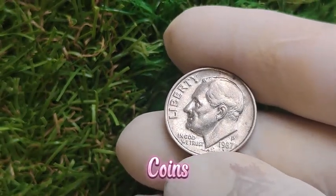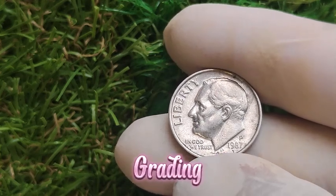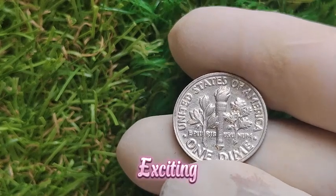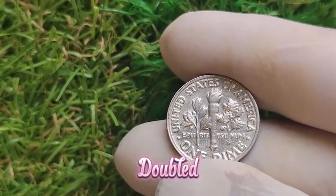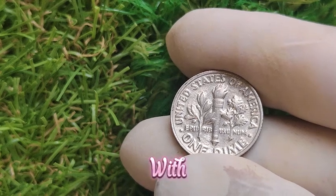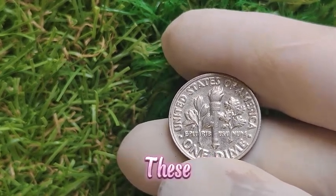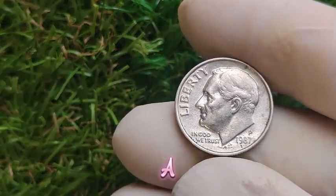These high-grade coins, especially those graded MS-68 or higher by professional grading services, can fetch staggering prices at auctions. Even more exciting are the error coins. Imagine a dime struck off-center, with doubled eye obverse or reverse, or with a missing clad layer that reveals the pure copper core underneath. These minting mistakes are extremely rare and highly sought after by collectors willing to pay a premium.